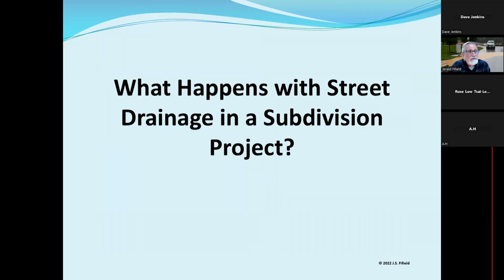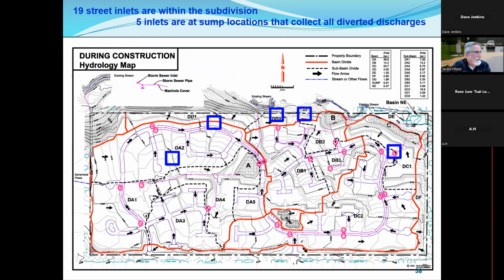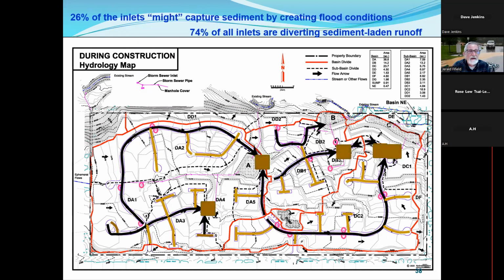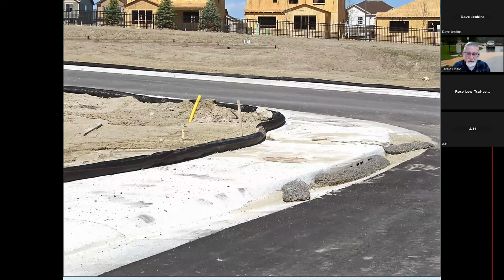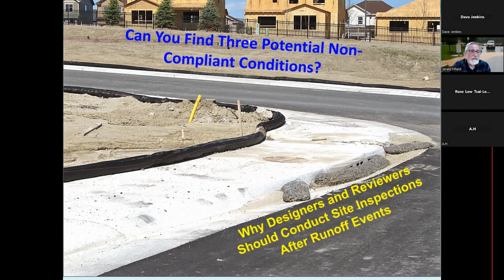Think about what happens on a subdivision project. Here we have a project that indeed has 19 street inlets somewhere throughout the whole project. It's about 90 acres of area there. And there are only 5 that are in sumps. That means basically 14 of them are going to end up doing the one thing that you don't want to happen, and that is allow water to discharge and not be captured by the inlet and shove it down. Case in point, let me just show you what it looked like a couple of days after a storm event occurred on this one. And believe it or not, there are 3 potential non-compliant situations right here. It looks pretty good, doesn't it? But when you start looking at everything in there, you'll find out that there's some problems in here.